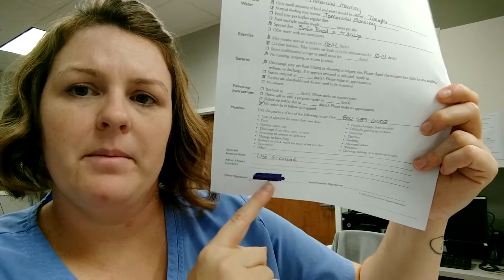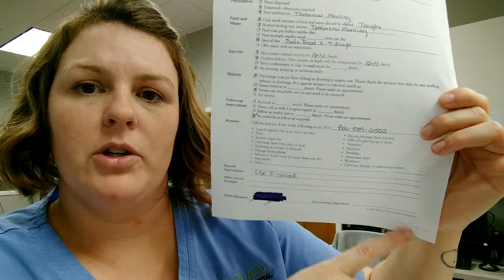We always have the client sign that we went over everything with them. And then we generally sign right here, whoever did the discharge instructions, so that if there were ever any questions as far as what was done, what was said, we can go back and look to see who did the discharge instructions.